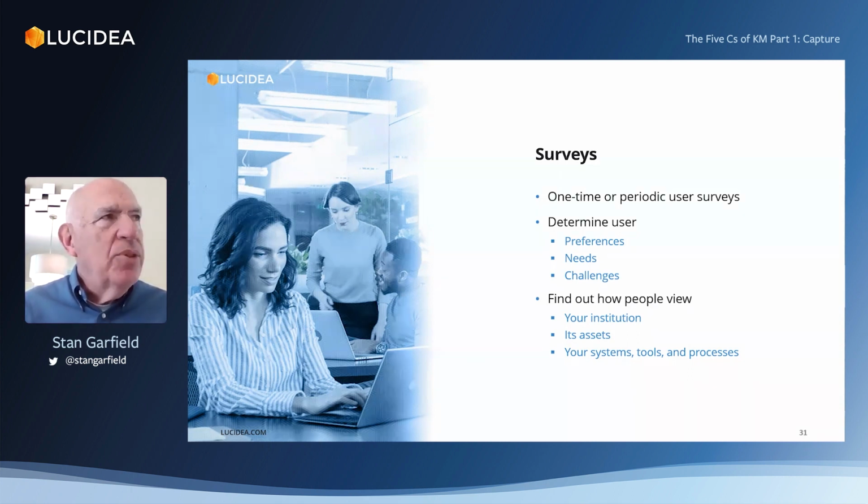So a one-time survey could be asking about what people need. You might be using that at the start of a knowledge management effort to find out what you should focus on, what people want, what their challenges are, what opportunities they perceive, and then use that as important inputs to planning your program.